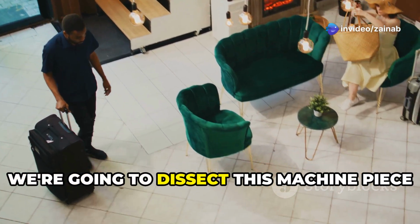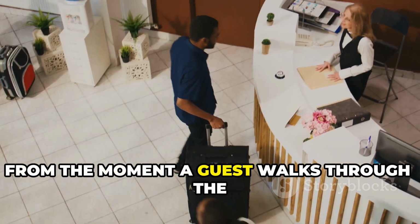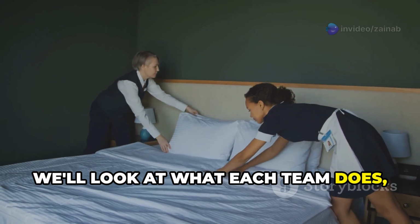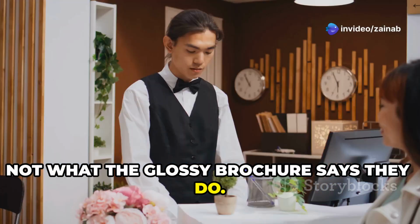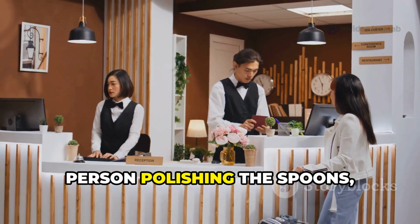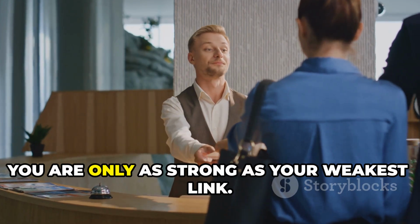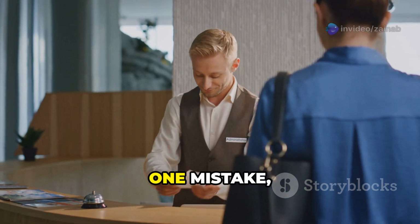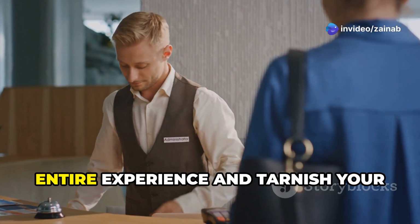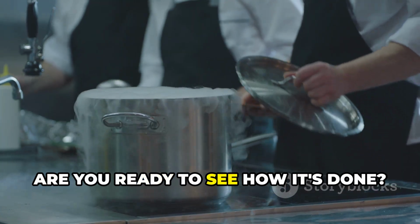Today, we're going to dissect this machine piece by piece. We'll explore the main departments, from the moment a guest walks through the door to the second they leave. We'll look at what each team does, not what the glossy brochure says they do. We'll uncover why every single role, from the general manager down to the person polishing the spoons, is absolutely critical. Because in hospitality, you are only as strong as your weakest link. One mistake, one dirty room, one cold plate of food can ruin a guest's entire experience and tarnish your reputation forever.